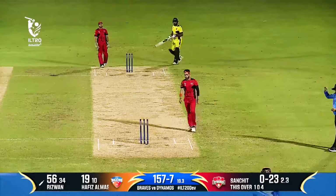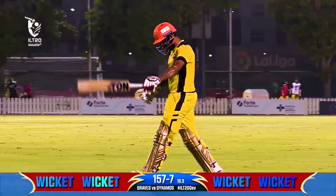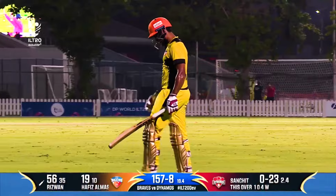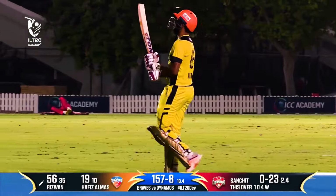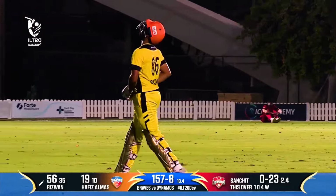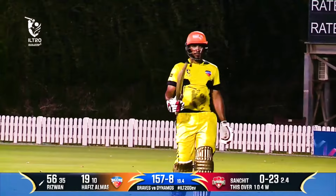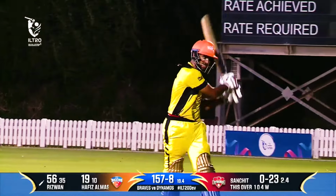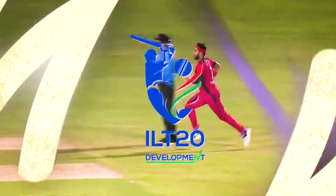Eagle-eyed Sanchit Mohan Sharma. But that is the end of a very, very good innings from CP Rizwan. Well played. It's as good a knock as Asif played in the first game for the Braves. A brilliant knock just at the right time when the doctor ordered for the Braves. He stood up, raised his hand up, and he showed his class, his temperament. He has been brilliant today. 56 of 35. It's the 8th wicket down.